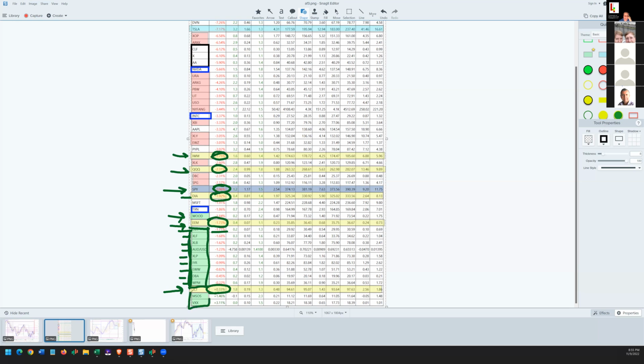Marijuana and VXX. Now, marijuana is least surprising because there were five states that essentially decriminalized marijuana from this. You're not going to see much news on that, but watch MSOS. More good news as far as I'm concerned. Microsoft and Texas Instruments were the only companies that were better.